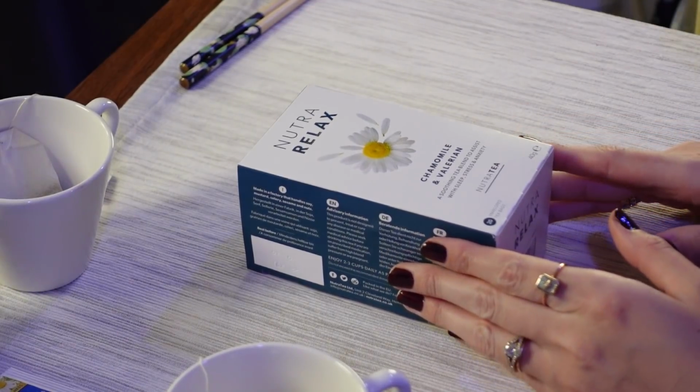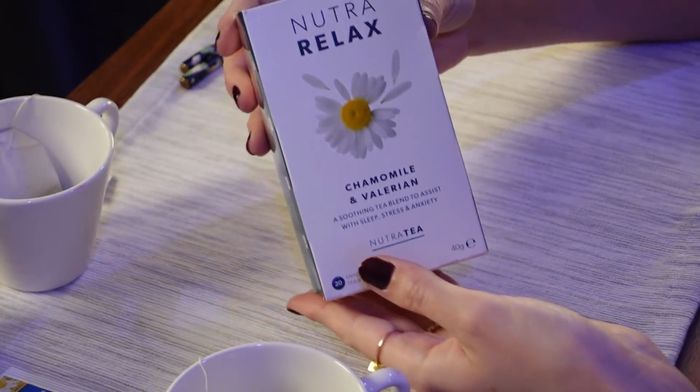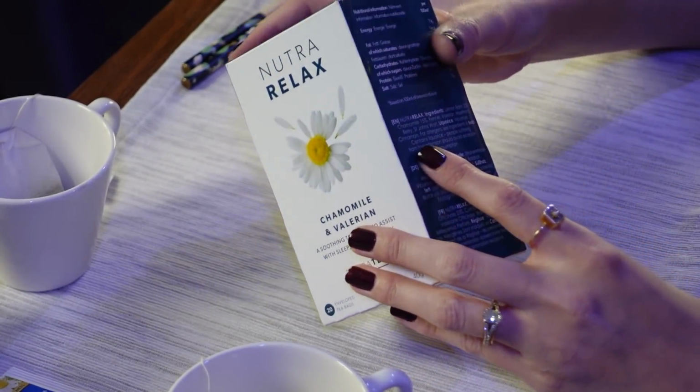Down to our last tea here. This is another one I found online. This is called Nutra Relax. I liked the look of the box. This is chamomile and valerian. Makes me think of Game of Thrones. Makes me feel like I'm being fancy. And this is a soothing tea blend to assist with sleep, stress, and anxiety.